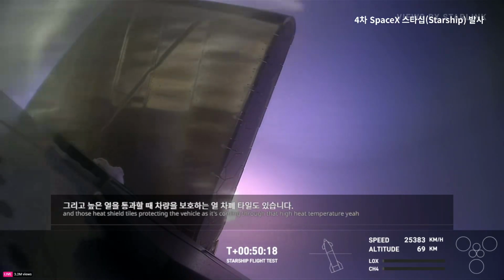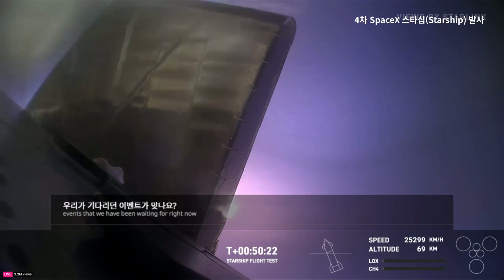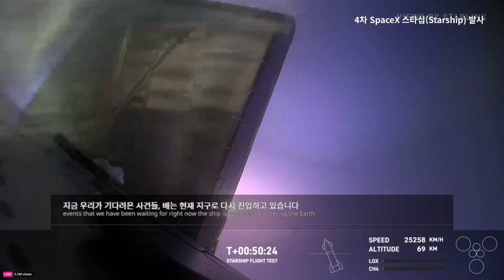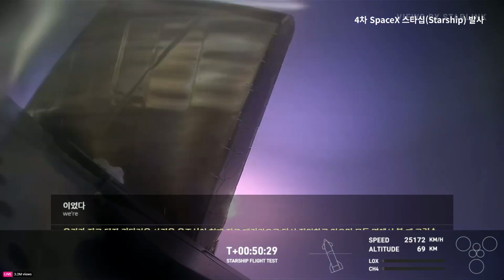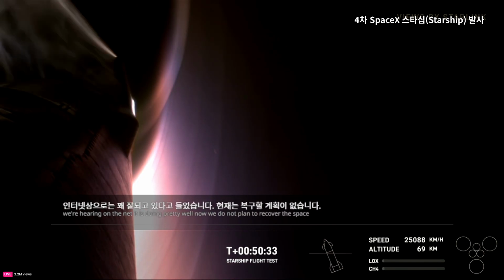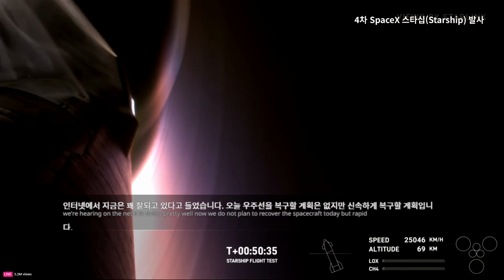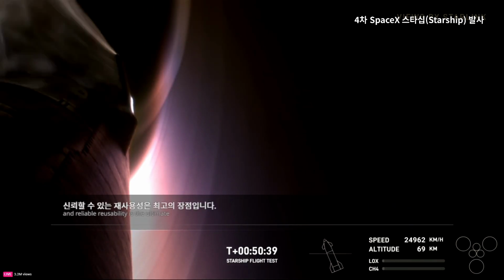Yeah. Now, this is another one of those moments that we have been waiting for. Right now, the ship is currently re-entering the Earth's atmosphere, and by all looks and all call-outs that we're hearing on the net, it is doing pretty well. Now, we do not plan to recover the spacecraft today, but rapid and reliable reusability is the ultimate goal.